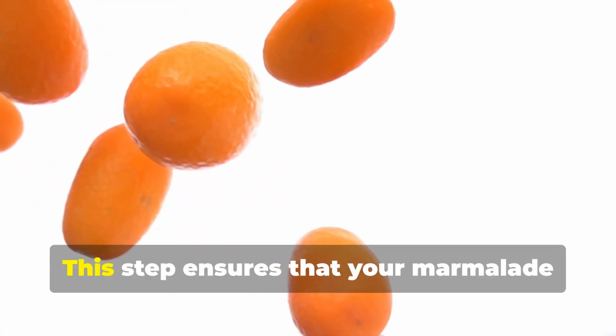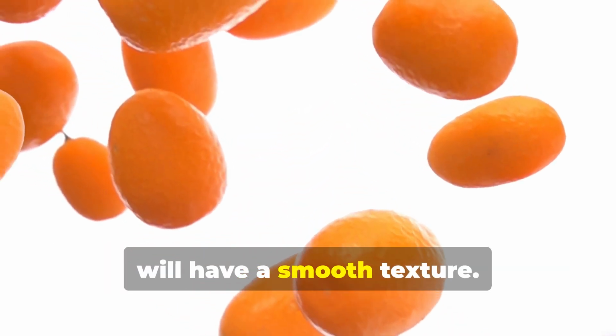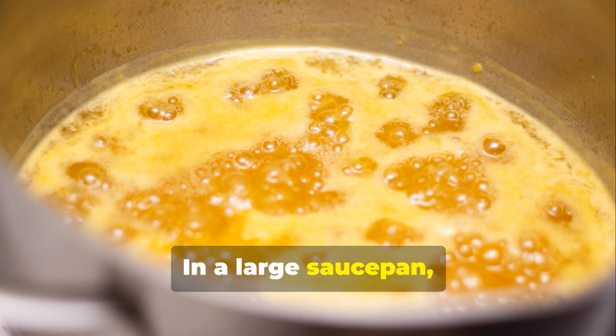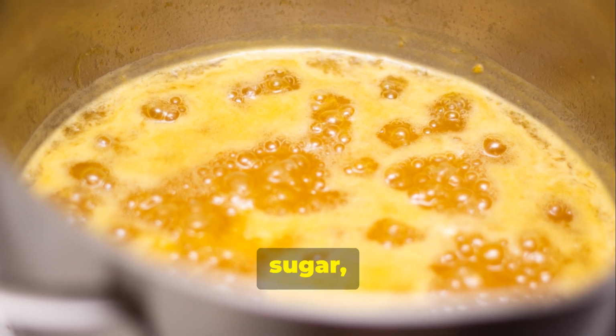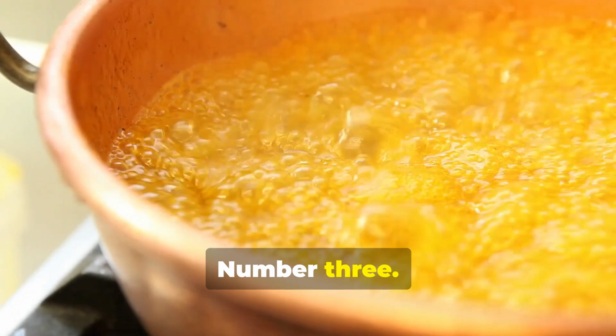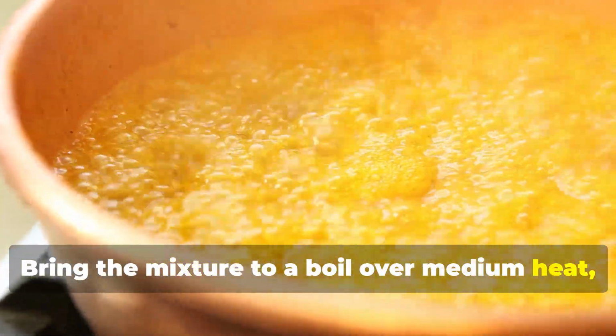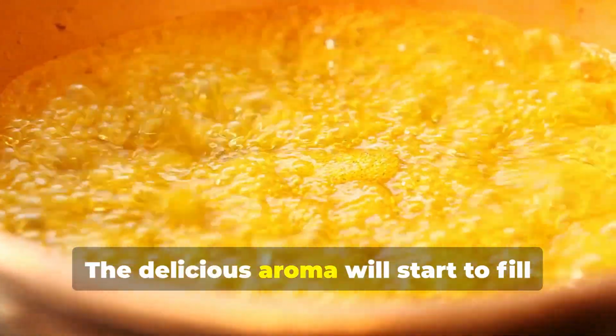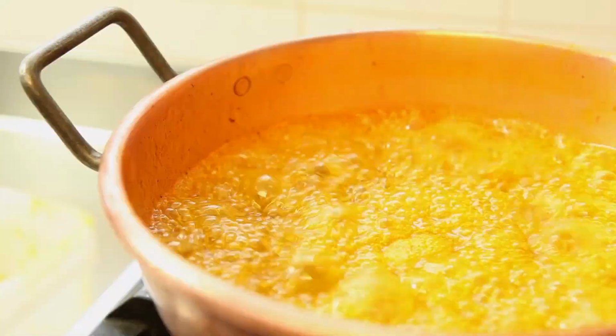Number 1, wash the kumquats thoroughly and slice them thinly, removing any seeds. This step ensures that your marmalade will have a smooth texture. Number 2, in a large saucepan, combine the sliced kumquats, sugar and water. Make sure everything is well mixed. Number 3, bring the mixture to a boil over medium heat, stirring occasionally to dissolve the sugar. The delicious aroma will start to fill your kitchen.